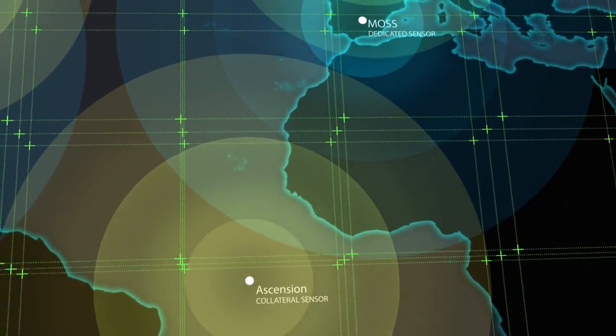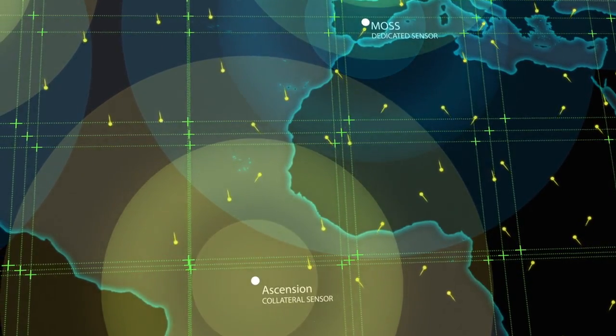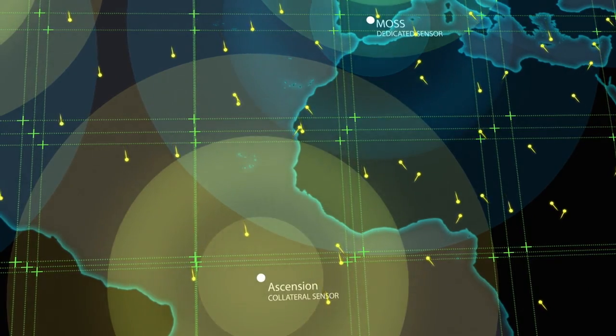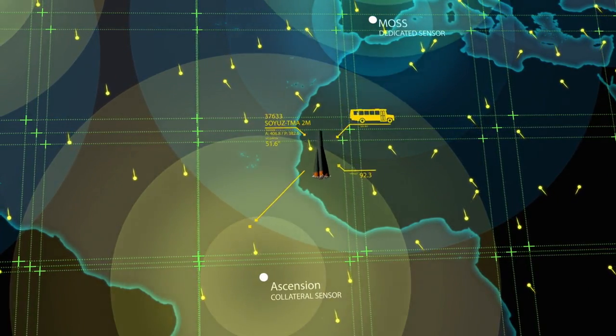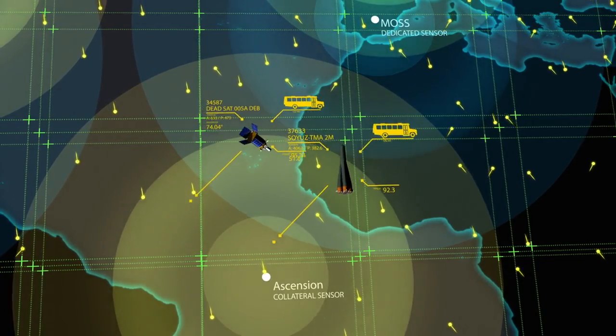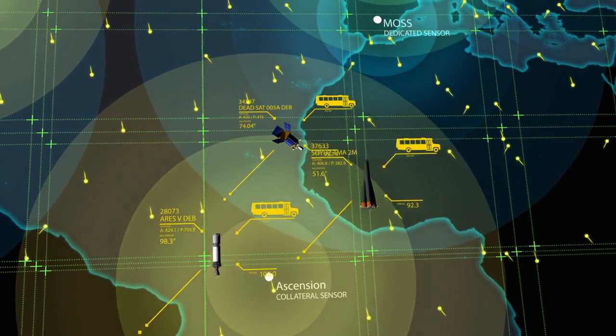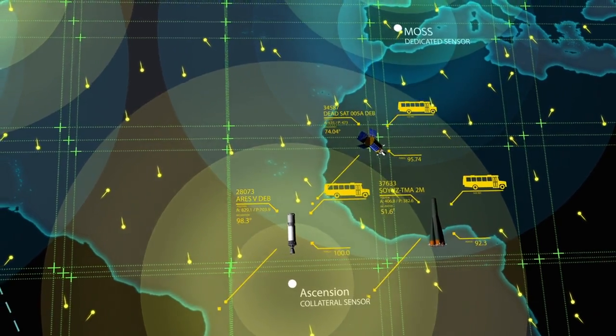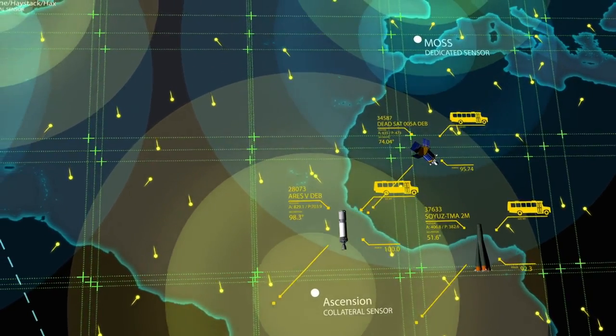Utilizing a vast array of radars and sensors, we're able to track thousands of pieces of space junk larger than a softball. Some of them, like rocket boosters, are the size of a school bus. But what's far more troubling is all the debris that can't be tracked.